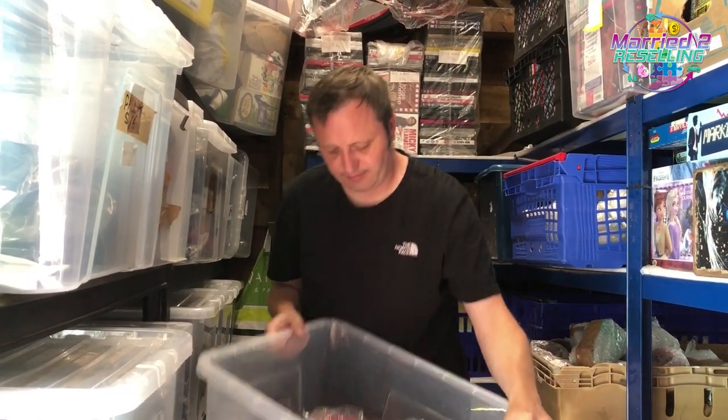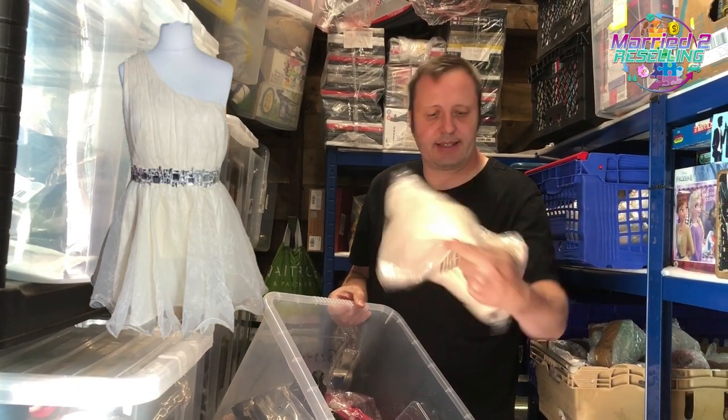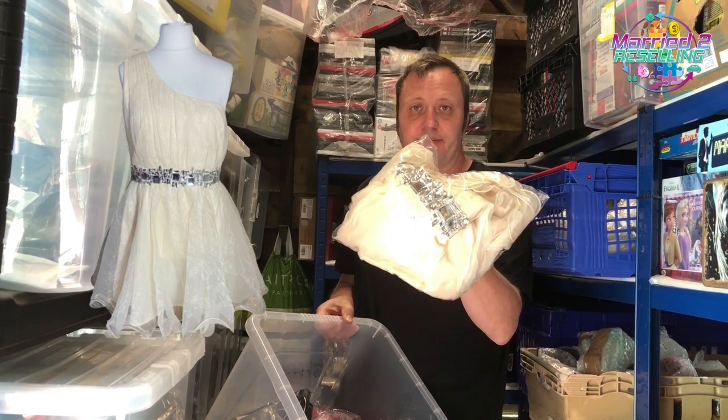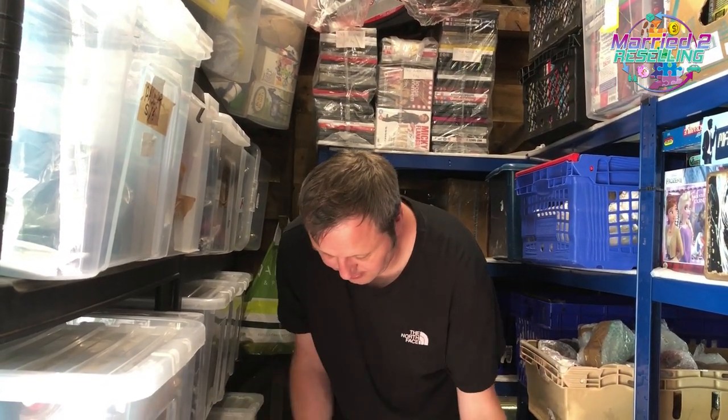It's a sort of creamy coloured Lipsy dress. Lipsy VIP. Yeah, that costs £1.96. That was a palette item, sold for £8.17. Gonna get around to sorting all the palette stuff.